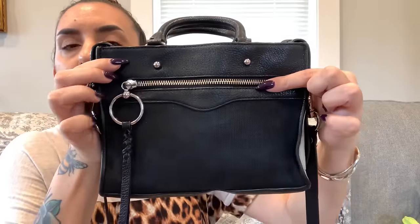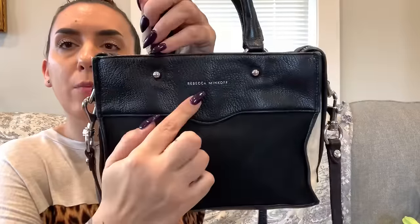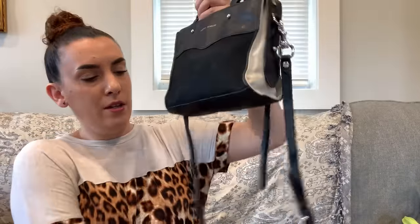You have a zipper pocket here. Rebecca Minkoff on the back here. It is a crossbody or shoulder bag, black leather adjustable strap. The bag itself is in phenomenal condition. So I don't exactly know what happened. I don't care. I fixed it and I love it.